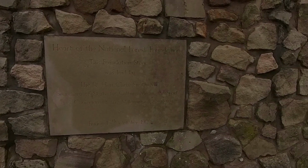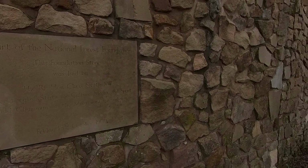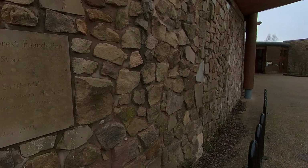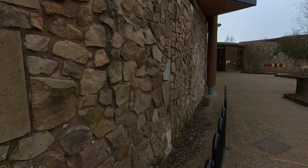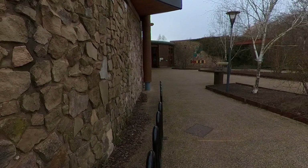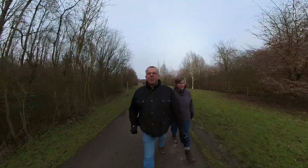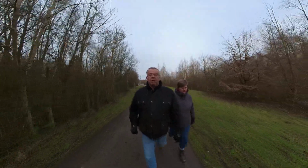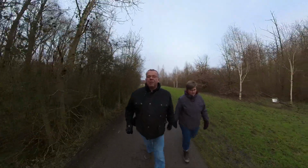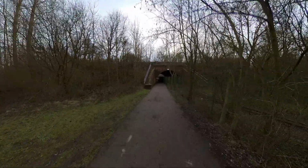The heart of the National Forest Foundation. This foundation stone was laid by the Right Honourable Chris Smith MP. You remember Chris Smith MP? Yeah, vaguely. Secretary of State for Culture, Media and Sport and Chairman of the Millennium Commission on Friday the 15th of October 1999. Right guys, well behind us is the old Rawdon pit site where the Conkers Discovery Centre is, and this tunnel we're going through used to connect the old pit site to what we called Bath Yard.